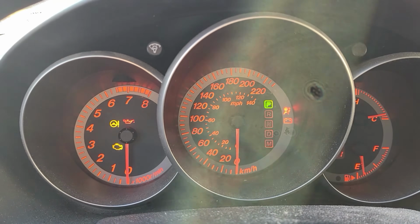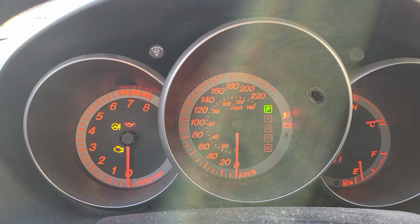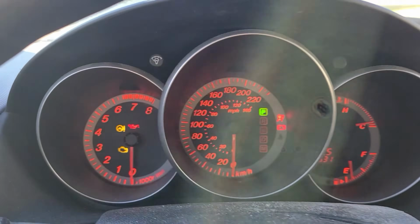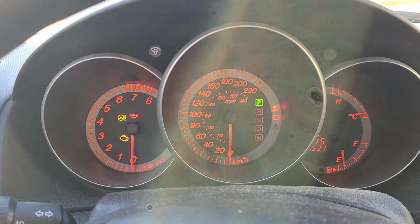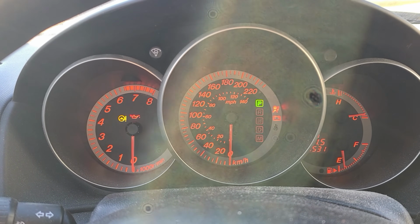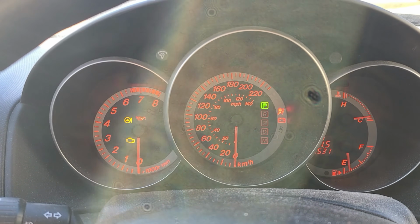Okay, so I will give you some information on how I knew the TCM failed the first time. This seems to be the most common failure, the most common codes that it gets. So we were getting codes, the engine light was on and the AT light, and we were getting codes for solenoid A and solenoid B failure.